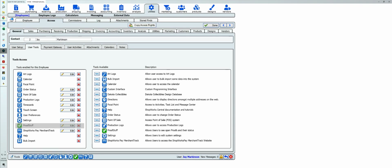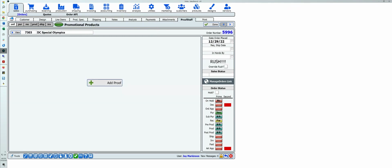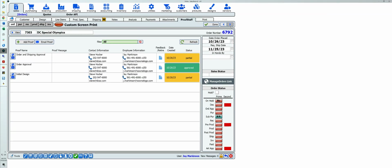Christian asks, if a proof is retired, is there any way to see what was sent? Absolutely. So retiring a proof does not get rid of it. It just means that proof can't be acted on anymore. Let me see if I can find one. I don't have one that's retired. But when you retire a proof, you can still look at it and see what was sent. It's not gone permanently. The customer just can't act on it. In fact, the customer can see it too. They just can't act on it.